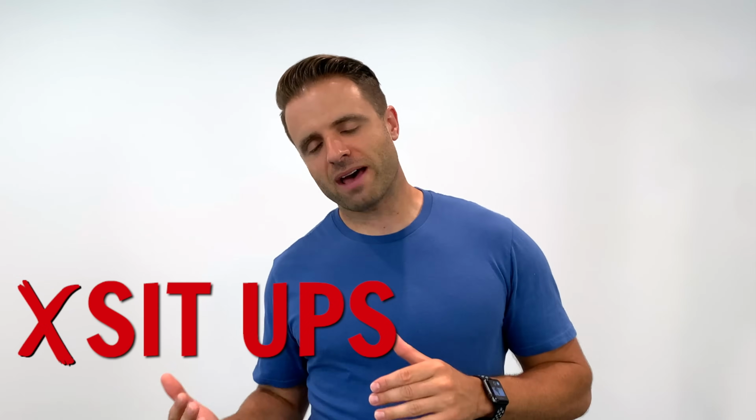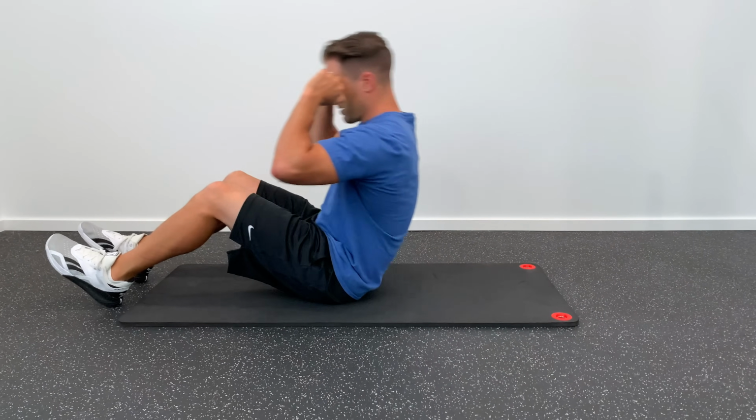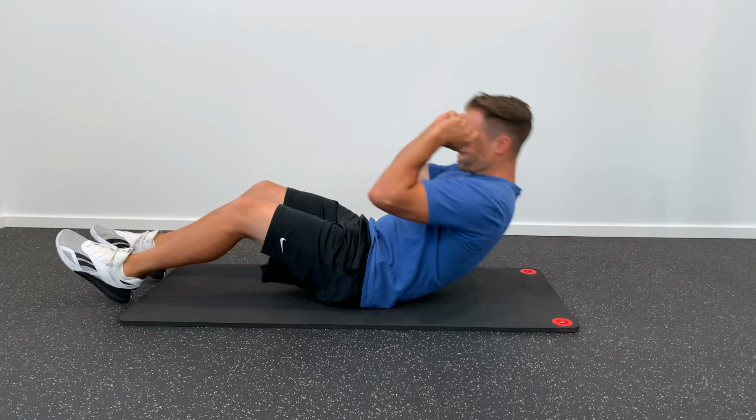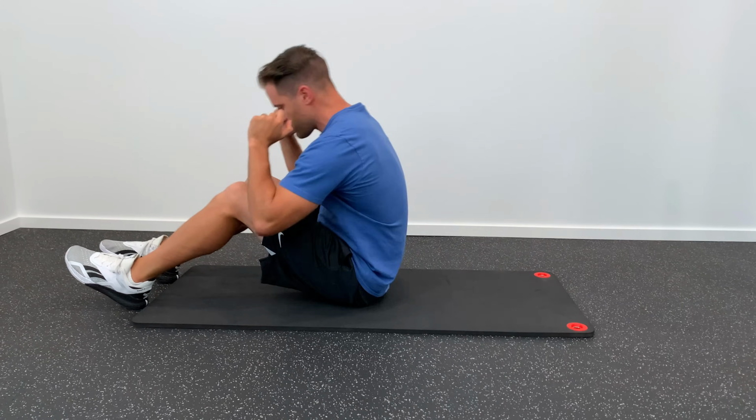Exercise number 1 on my list is one of the most common ab exercises out there. Unfortunately, it's also one of the worst for your lower back. Let's talk about sit-ups. Now, to perform a sit-up, you lay down flat on your back, and then you have to curl the entire resistance of your body up and against gravity, meaning we're introducing a ton of trunk flexion. Our lower back is actually rounding forward, and we're doing it against gravity.